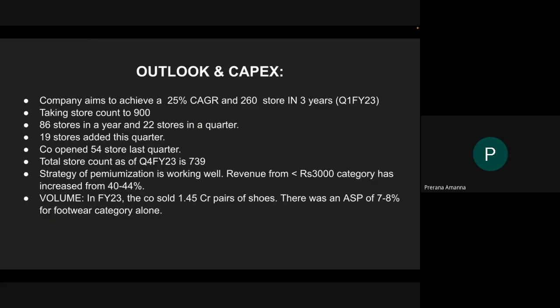Yeah. So let us understand the outlook and capex kya ho raha hai. So first of all, you know that we always target companies that have the ability to double their profits in 3 years, so they can give us a 20 to 25% CAGR. That is our aim. So how are these people aiming to double their profits? How is this whole journey taking place?